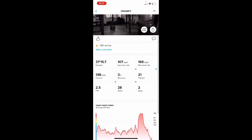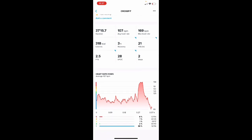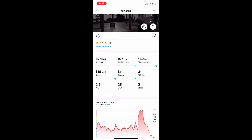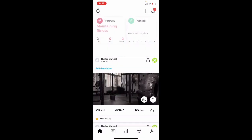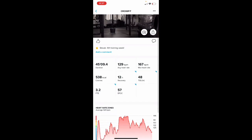So here you can see the analytics on the pages. Now this was with a Suunto 7, I think, which the heart rate is not accurate, but you can see in the middle here your PTE, your level of training impact, 2.5. The recovery time was just saying 3 hours. So you can see that workout. I think the one before that has at least some more details. Your EPOC is your training evaluation coupled with the PTE, your TSS score, and all of these things, and then your recovery time.